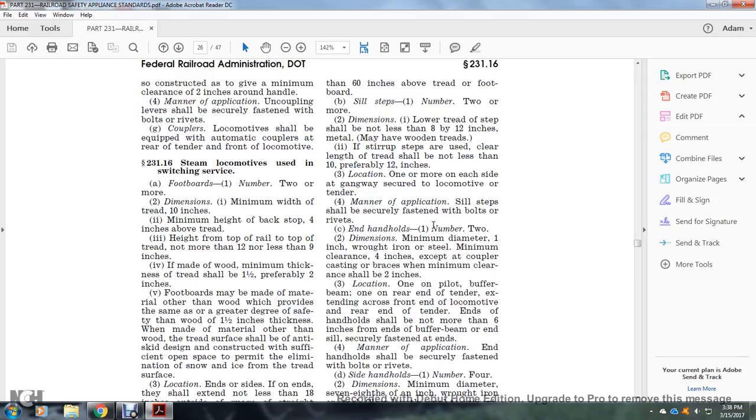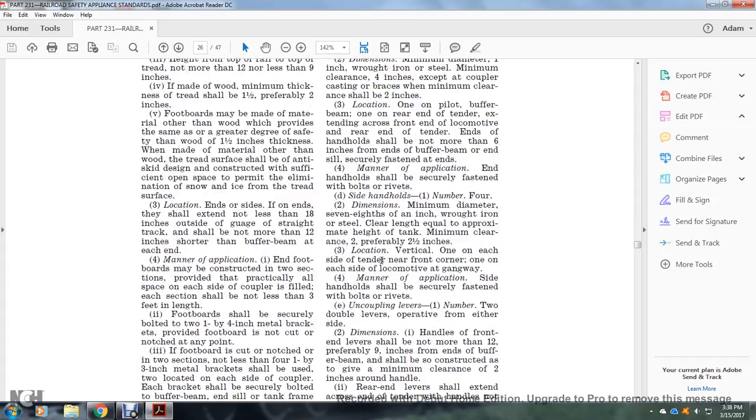C. The end handholds. 1. Number: 2. The dimension: minimum diameter 1 inch, iron or steel, minimum clearance 4 inches, except for the coupler casting braces, where minimum clearance shall be 2 inches. 3. Location: 1 at the pilot buffer and 1 at the rear end of the tender, extending across the front of the locomotive. At the rear end of the tender, the end of the handhold shall not be more than 6 inches from the end of the buffer beam. The ends shall be securely fastened.